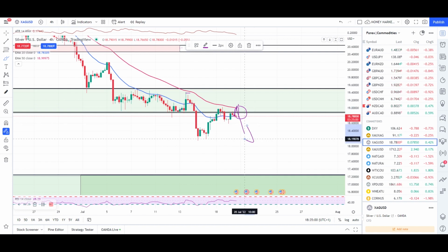So at this point, I would stay away from silver unless and until I get a good reason to enter a sell, or a good reason to enter a buy above 50 EMA. And once it breaks above 50 EMA, we will be above this zone as well to look for buying opportunities.